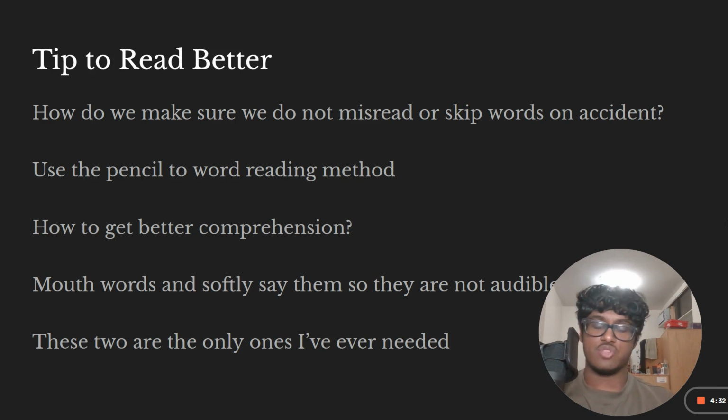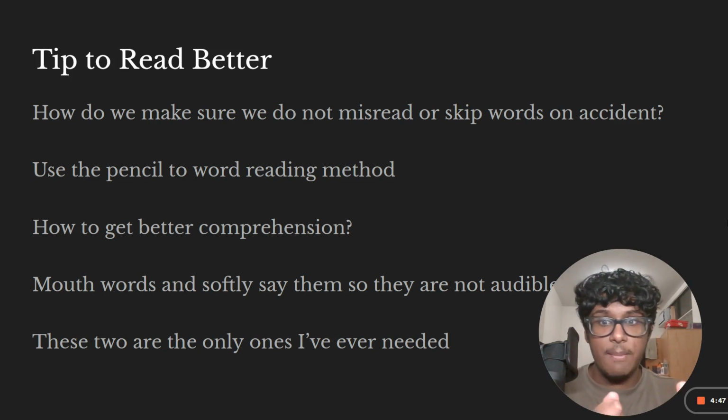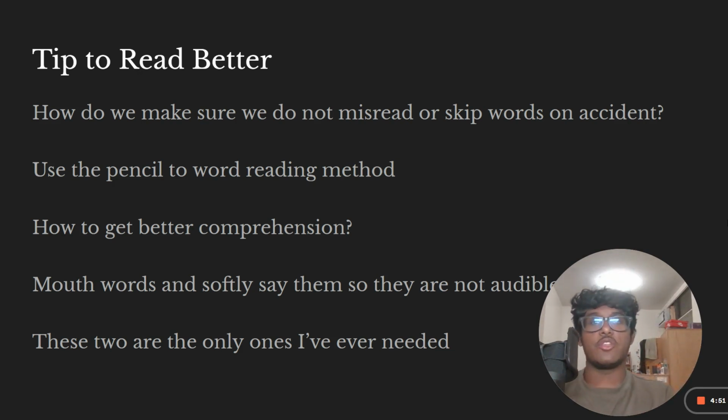So the first thing, this is what I did for skipping or misreading words. I just used my pencil, right? I put my pencil to the word, went over every single word, and then just fully read it, right? And for comprehension, I softly mouthed the words as I read it. So I would read something and I would be actively looking at my SAT. Other people looking at me might think I'm a weirdo, but it works so much, right?